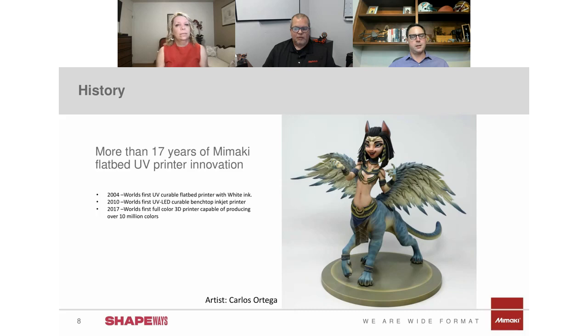So in 2004, we came out with the world's first UV curable flatbed printer with white ink. 2010, the world's first UV LED curable benchtop inkjet printer. And then in 2017, the world's first full color 3D printer that can do over 10 million colors. So there's a nice lineage here for these machines.